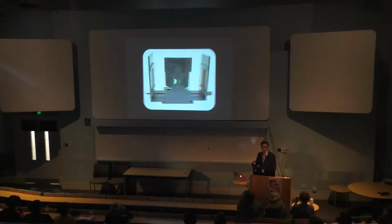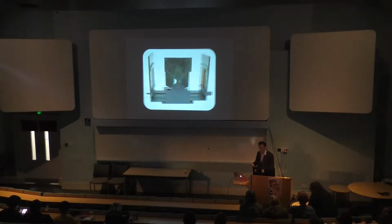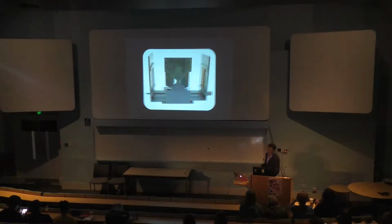Wheatstone himself could free view. He didn't need an instrument to fuse the two pictures that were needed for a stereoscope, but he invented that instrument, and that's the very instrument he presented to the Royal Society 180 years ago now. So stereoscopy is officially 180 years old this year.